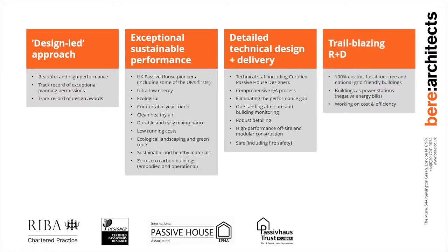And I won't go into this at all, but basically we try and do convincing design as well as high performance. We're really keen on the technical delivery of buildings, getting those right, and R&D. Some of it in the past has been funded by the Technology Strategy Board, now Innovate. Currently we're funding all the research you'll see today ourselves. It's difficult.